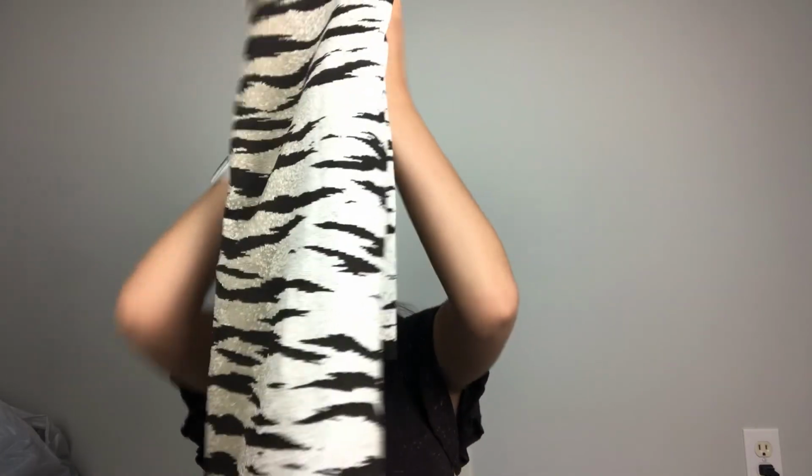7 for All Mankind, the skinny jeans. Oh, this is a brand that I've never heard of before. I picked it up a long time ago, the Ming Wang, and I honestly picked it up because it had the cute animal print. I never listed it on Poshmark because I came home, looked it up on Poshmark, got unexcited about it, and decided not to list it.